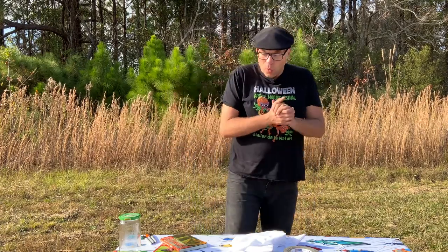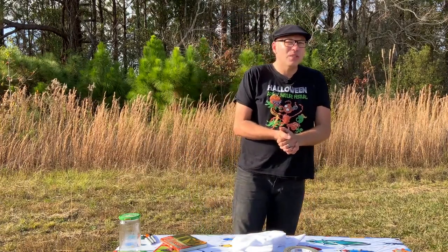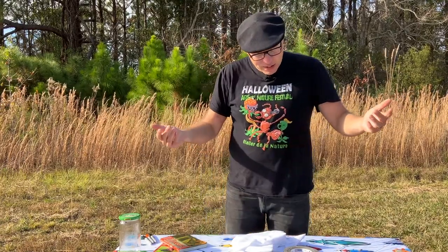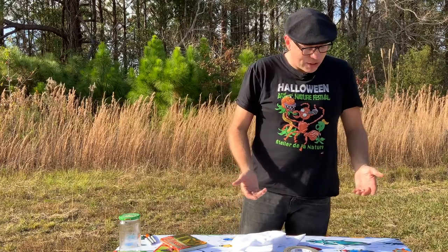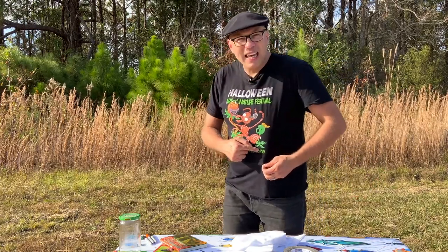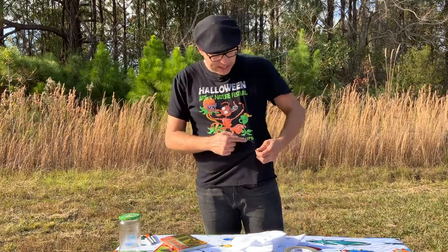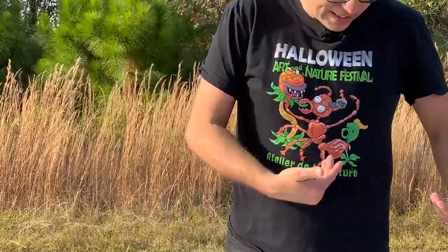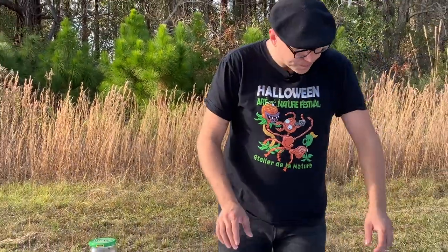So one of the things that we love to do over here is make bug nets. Because as we talked about before, bugs are so special and the bugs in our area are so special. Here's one making a cameo appearance as we speak. Here's a little ladybug. Hi. So this is my co-star for this episode.